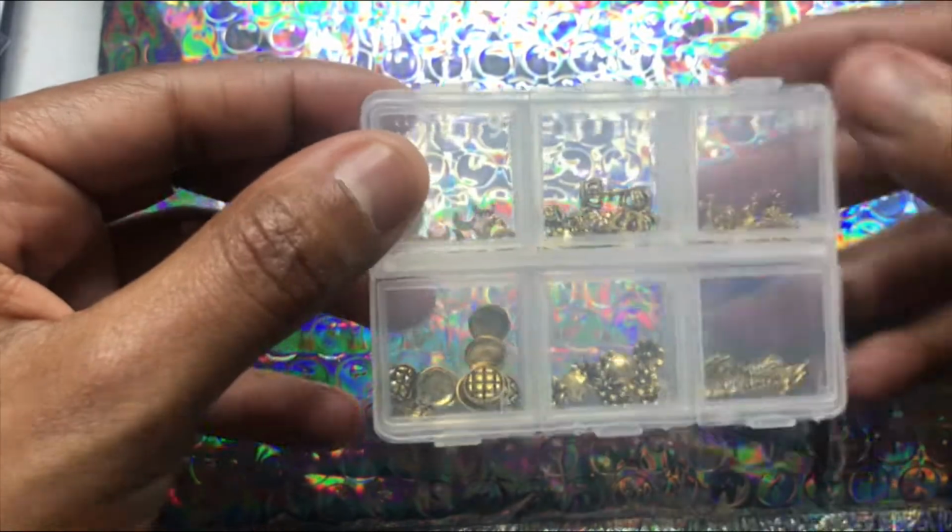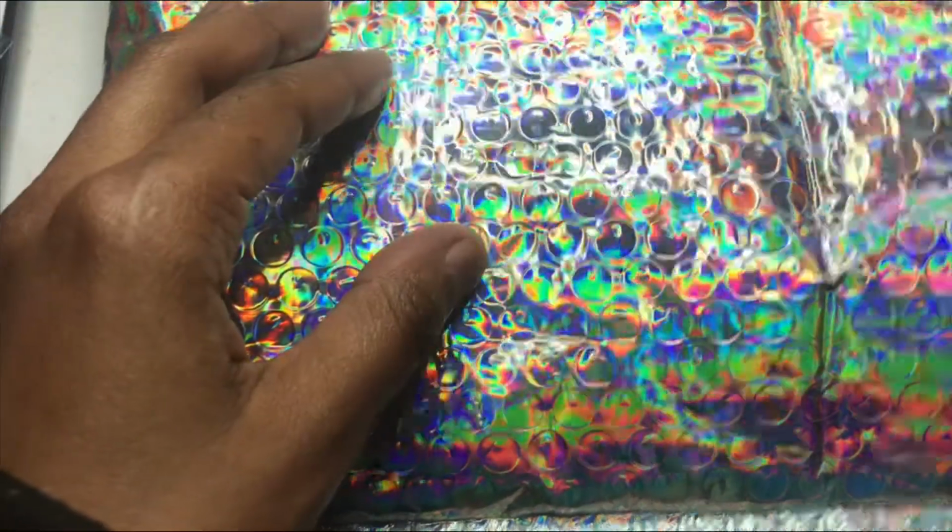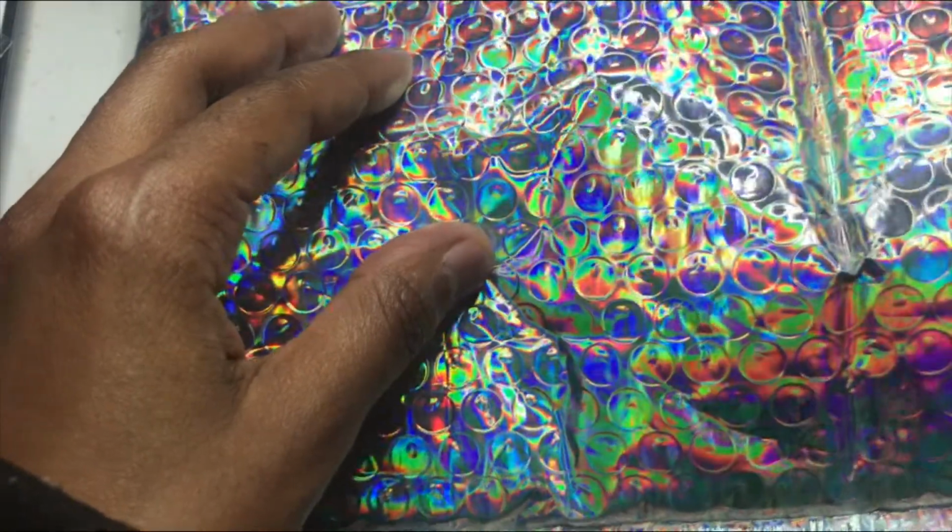$12.99. That's how much I paid for it. They also have an acrylic one, a gel polish one, a vanity one, a nail art one. This is the nail art one, and they had the nail tool one.